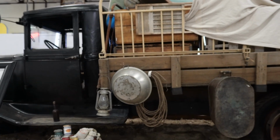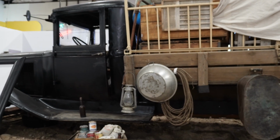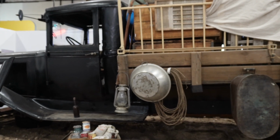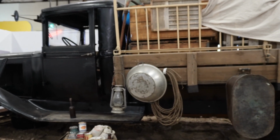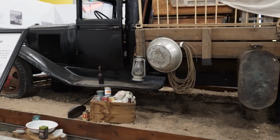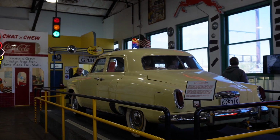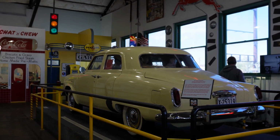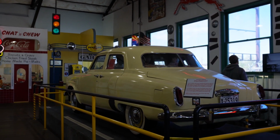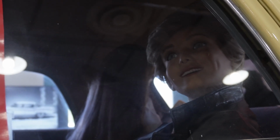During the Great Depression, families would travel across the desert at night in this for the cooler temperatures and then camp out in the heat of the day. This was their home during the Great Depression in the Dust Bowl. Favorite part of the museum, and you'll see why for a couple of reasons. The video that plays and then the people in the car. Amazing. That is the best.